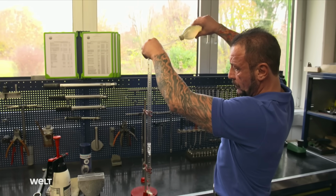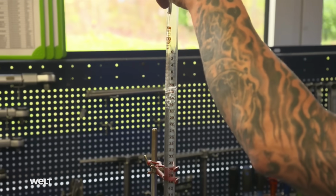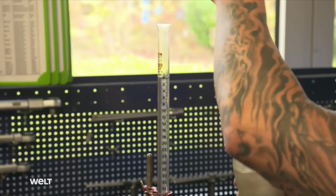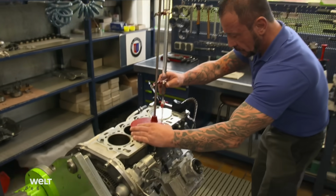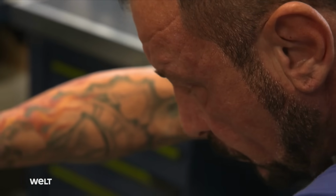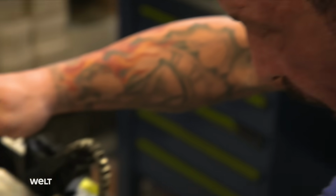That's why there's a compression measurement now. The mechanic determines the cylinder volume in order to calculate whether the compression ratio has changed after the endurance test. To do so, he fills a graduated cylinder with benzene. The compression ratio to be measured is the ratio between the largest cylinder volume and the smallest one.